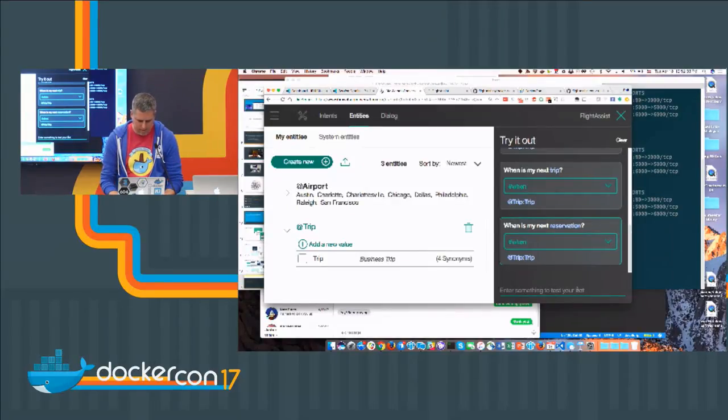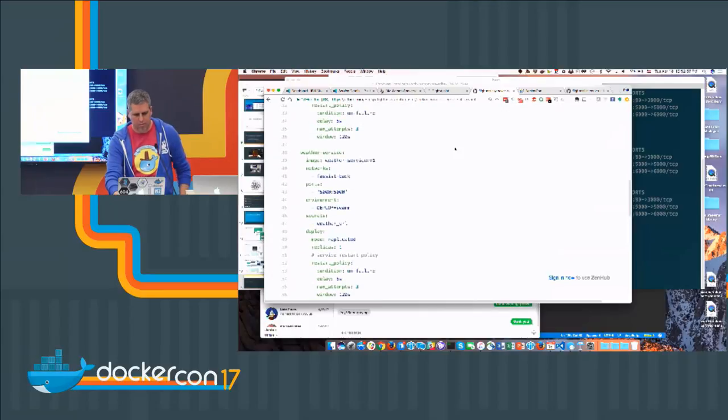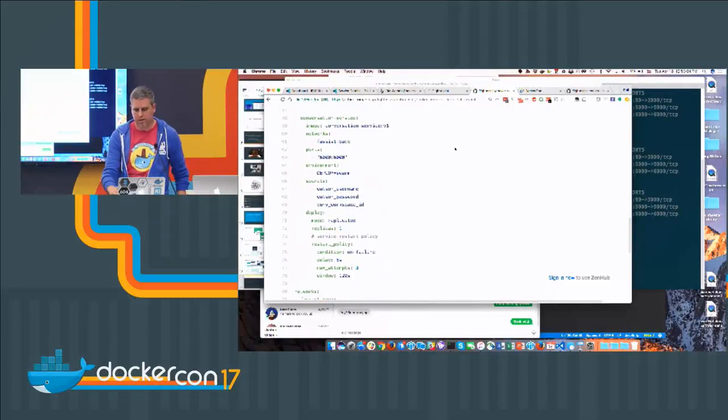So let's look at how I actually added this microservice. As Lynn said, we can use this from anywhere. I already had a Docker Compose file, version 3, using Docker Stack Deploy. If I scroll up, my weather service was already there, and my Flight Assist application was already there. So I simply added this conversation service block and put it on the backend network.